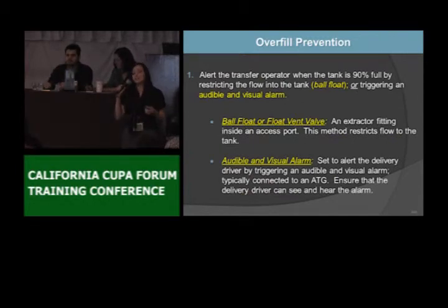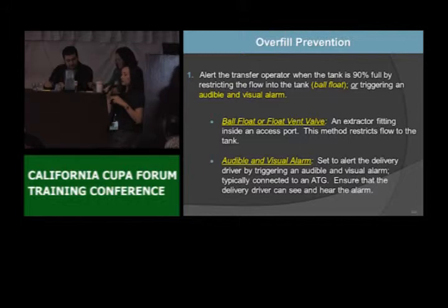So for this one, the overfill works when the tank is being filled to 90% of the capacity. It should trigger an audible and visual alarm, or it should restrict any product getting into the tank when it reaches 90% of capacity. And I have the definitions there. What is a ball float? That's an extractor fitting inside an access port. It's usually by the riser. And I'm going to show you a picture on the next slide.